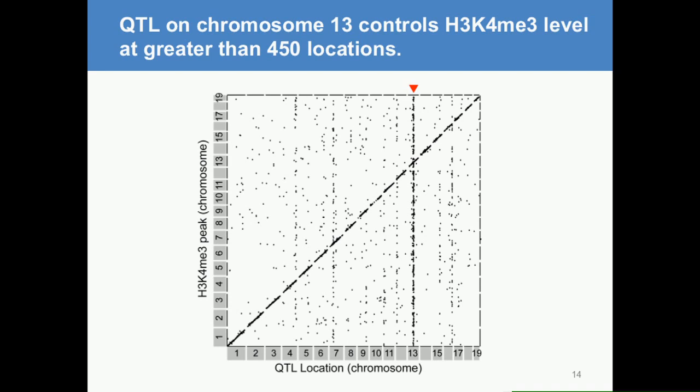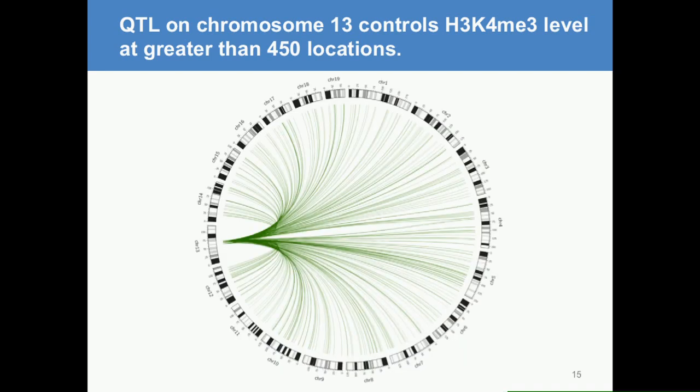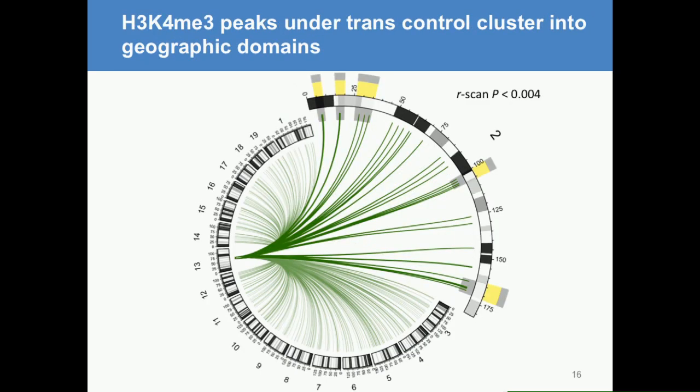So this is one way to view this. But another way is, of course, these circos plots. When we started to draw these types of plots, and it's hard to see, so we just blow up one chromosome here, we started to see what we thought looked like clustering of the peaks. These are the positions of the H3K4 trimethyl peaks that respond to the particular QTL on 13. And so we thought they looked like they were potentially clustering in the genome.